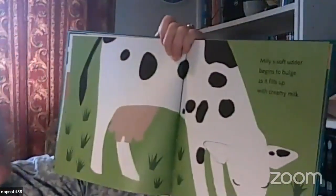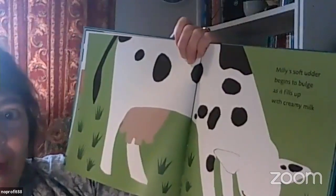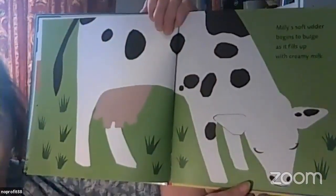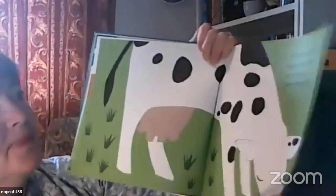Millie's soft udder begins to bulge as it fills up with creamy milk. Now have a look there. Can you spot where her udder is? There's her udder, and that's where all the milk is.